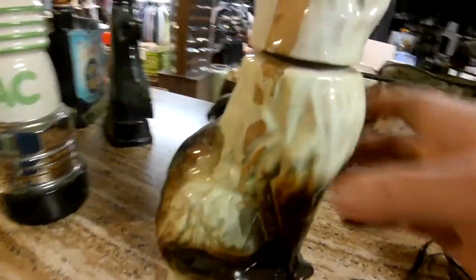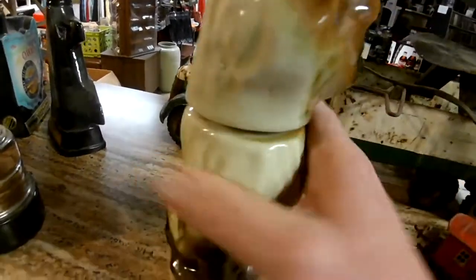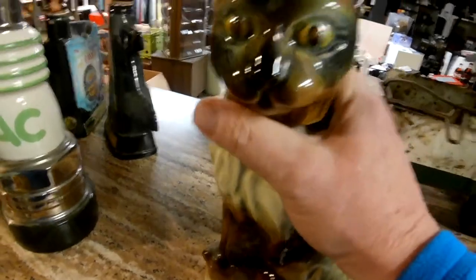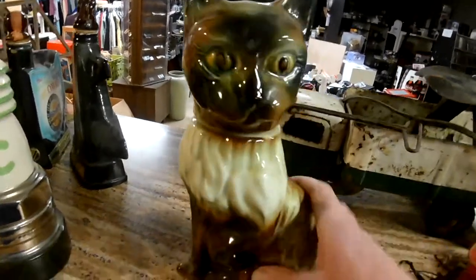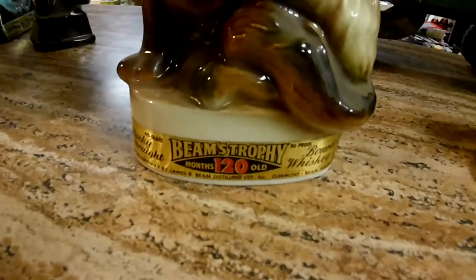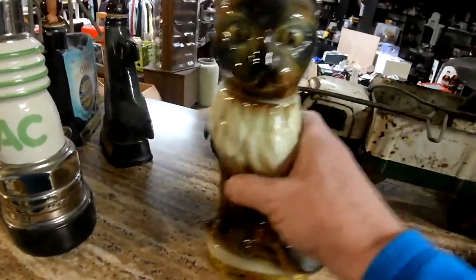This one, I think, is kind of creepy. This is just from the stamp. His head comes off and you would get your Jim Beam. This cat was full of liquor at one time. No one likes a liquor-filled cat. It is kind of a little creepy, but if you like cats and you like bourbon, this is the perfect gift. This guy doesn't sell for as much as you think.